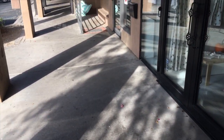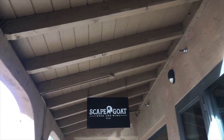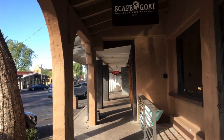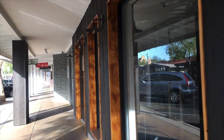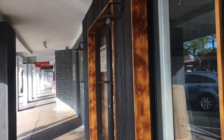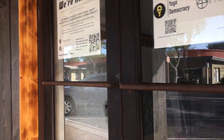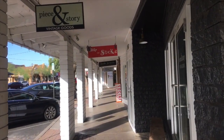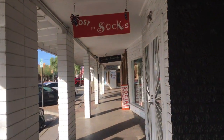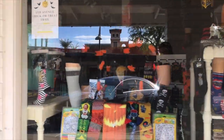Okay. So I get this going up. Let's see, baby clothing. Scapegoat Beer and Wine is a really small little beer and wine shop. And you can't really see through the window, but it's cute. You have to trust me on that. Okay, what do we have? We have something coming soon here. Looks like a workout clothing store. See some cactus and yoga pants in there. Looks cute. If you love shopping for socks, we've got a whole store full of socks here.